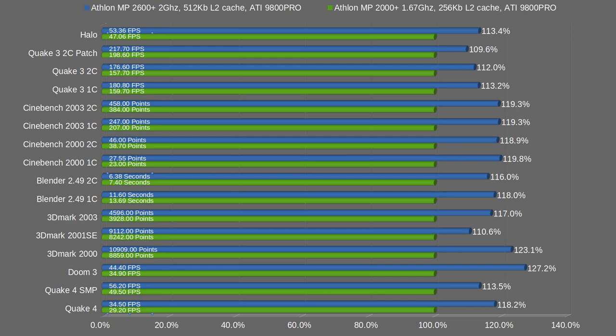But I do expect the cache to make more difference when you're limited by that 266 bus and shared memory at that speed between them. So the extra L2 cache here is probably what makes up for at least 8%, if maybe not more, above the 19% increase in clock frequency. So Doom 3 does like the Bartons, it seems.